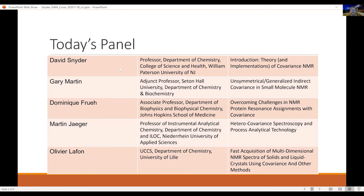Our panel draws from a range of practitioners of covariance NMR. I'll be introducing, as I'm doing right now, covariance NMR, talking a little bit about the theory and the different varieties of covariance NMR. Then Gary Martin will be discussing covariance NMR from the point of view of small molecule NMR, and particularly focusing on unsymmetrical and generalized indirect covariance NMR.